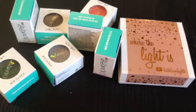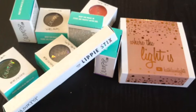And they're all intact, so yay! Great job, ColourPop, for finally getting those to me. So, it was an ordeal, but ColourPop handled it very gracefully, very kindly. Their customer service is excellent. I'm not getting paid for this, so it does sound like an advertising thing. I bought all these things with my own money, so I am not affiliated with ColourPop. I just happen to love their products, and they do have excellent customer service.